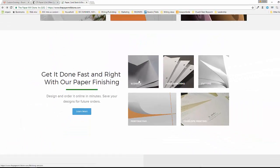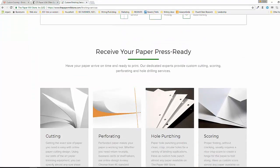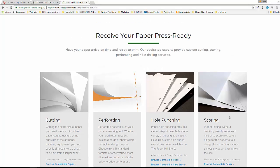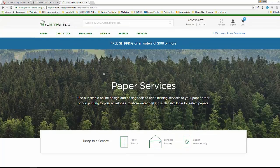In addition to perfing, they will also do scoring. What is really neat about scoring is that, for example, you might want to do a brochure. You can have it pre-scored so it's a whole lot easier to fold. Hole punching, if you're putting together notebooks for people or training materials or whatever, and you want to have color-coded sections, they will do that for you ahead of time. So just a lot of really neat services that you might think about for specialty projects.